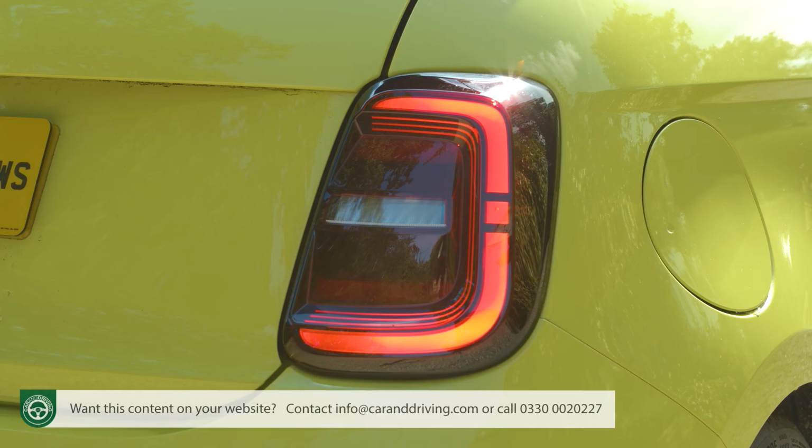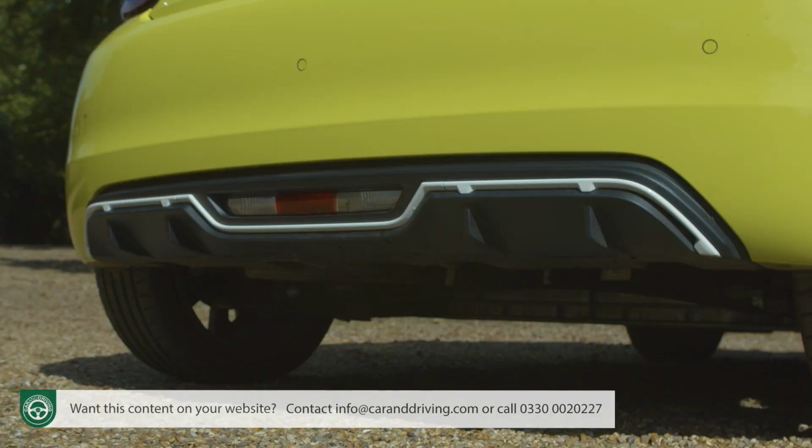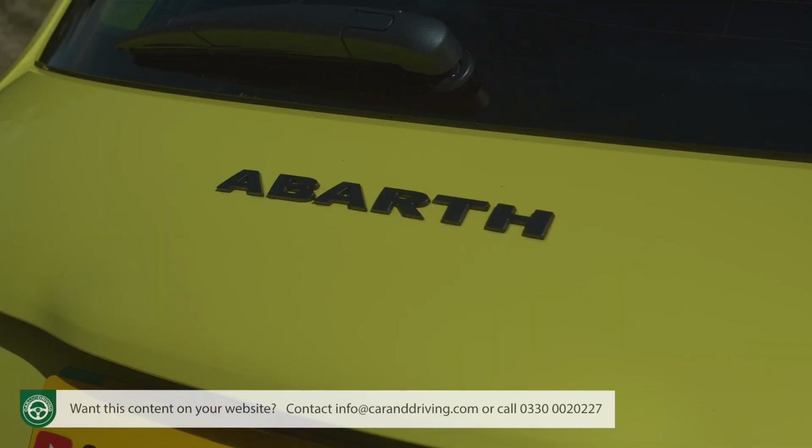There are full LED tail lamps at the rear, plus a neat roof spoiler, but the reversing lamps and rear fog light have been positioned low down, surrounded by this white diffuser panel, where they'll be susceptible to accident knocks. Below the rear hatch glass, there's Abarth lettering in dark titanium grey.